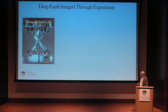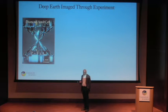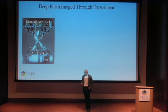So where do we go from there? And John alluded to this. There's another technology, and this was really brought into the earth sciences at the Geophysical Lab by Peter Bell and Dave Mao about 50 years ago. And we're still pushing the envelope of what this technology can do. These are gem quality diamonds, and they're cut in a brilliant cut, just like you would for a ring.